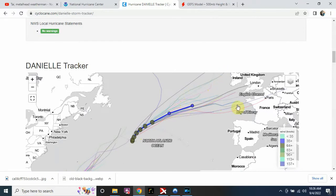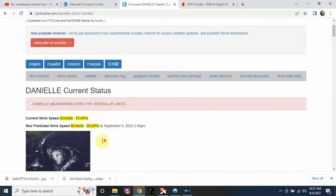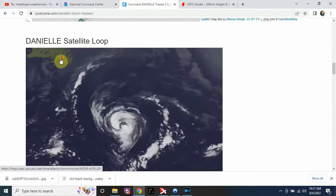So if we look at the spaghetti models here, the tracks have it making some relatively close passes to the UK and maybe even France. By that point, it's probably going to be a non-tropical entity. It's quite a tongue twister there, jeez. But anyway, deviating. This is expected to become a non-tropical entity by the time it gets close to the English Channel, if it even goes there. There's still a lot of model disagreement, and this is so far out because the storm has been moving extremely slow. In fact, if I remember correctly, I thought I saw the speed that it was moving at.